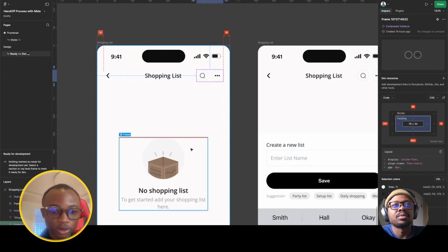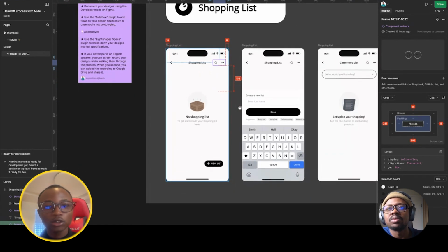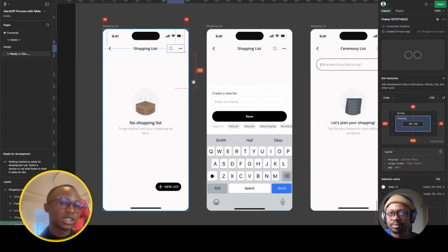All right, so let me do this one as well. You don't necessarily have to do it for all the screens. You just have to take some key screens, because maybe you are using a reusable component, right? You just take some of those components and use them as an example. Because take for instance, you are dealing with a very large project that includes a lot of screens. You don't want to be doing all of these things one after the other.